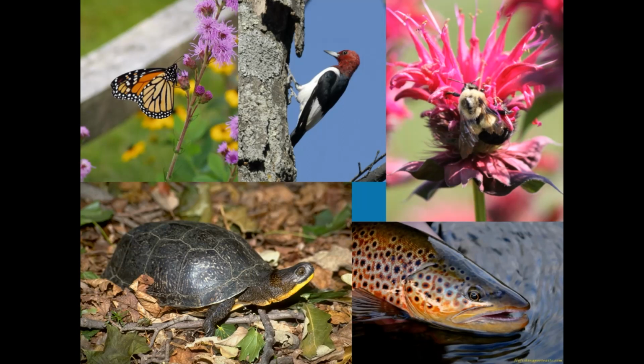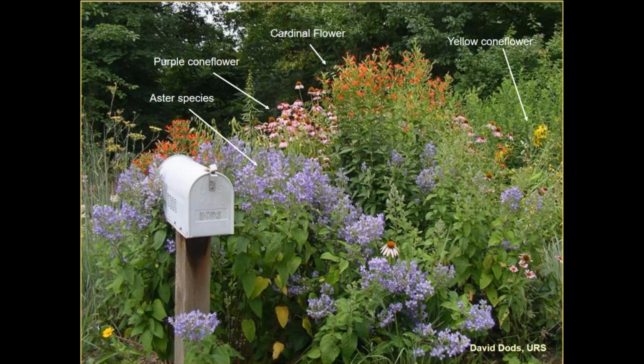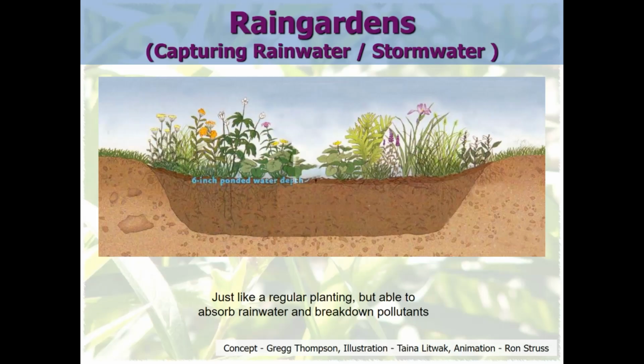And then there's all sorts of other wildlife that we are also concerned with trying to maintain habitat for. So just know that when we're talking about native gardens and rain gardens, by planting these in your yard, you can really help to maintain and sustain birds, turtles, bees, butterflies, things like that we like to see.